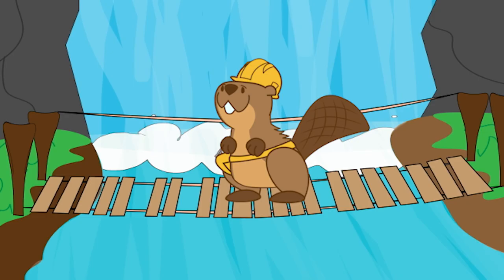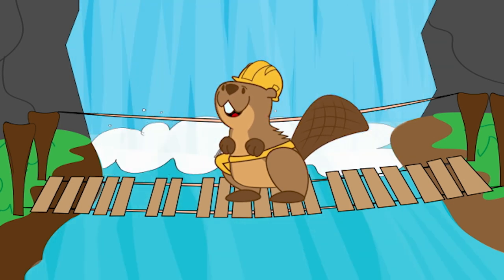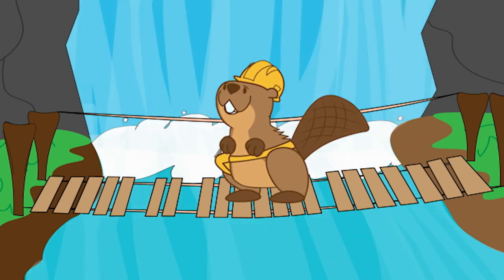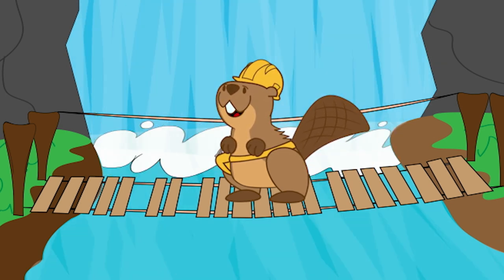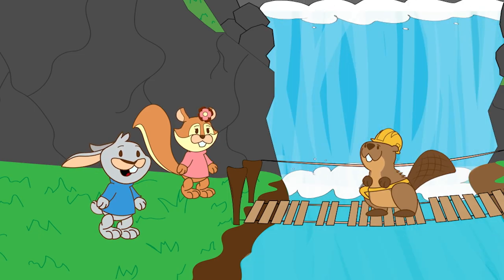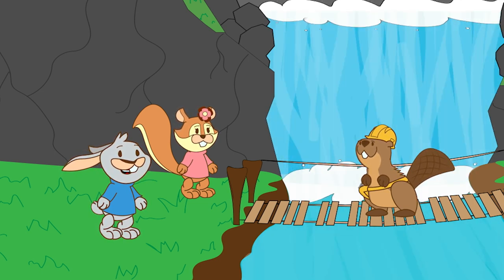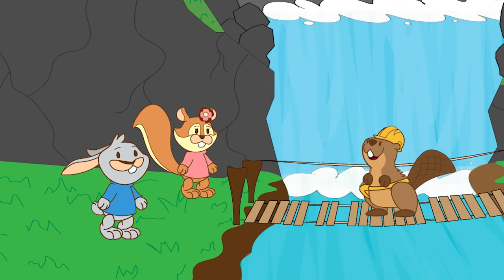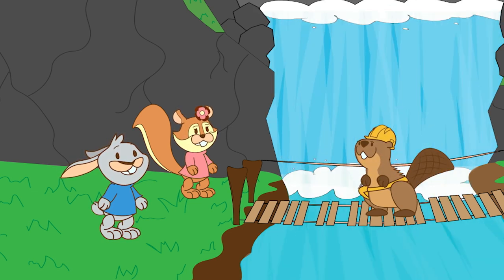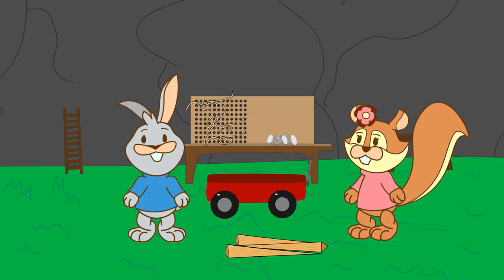Fantastic. Well, I need some supplies. I need 3 pieces of wood, 4 pieces of rope, and 5 nails. Well, you can count on us, Billy Beaver. We're on the job. Glad to hear it. Just go to my workbench and you can find all the supplies there. Sir, yes, sir.